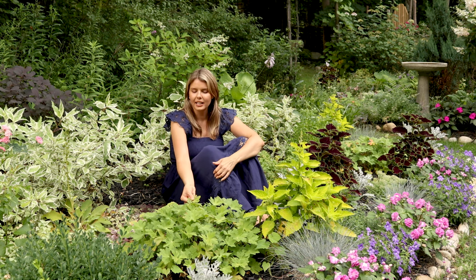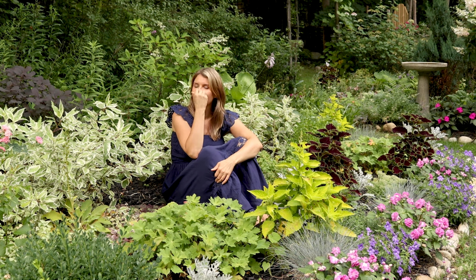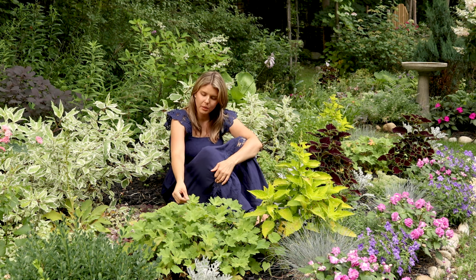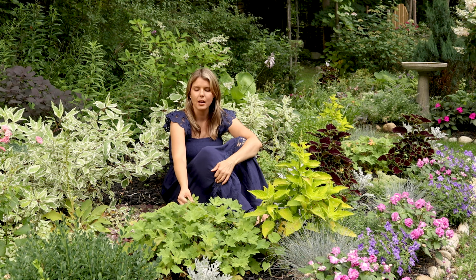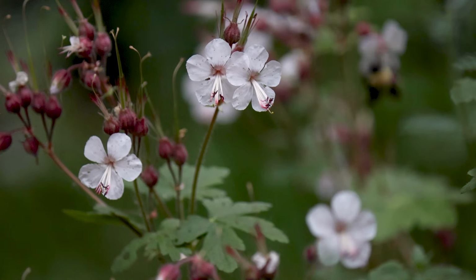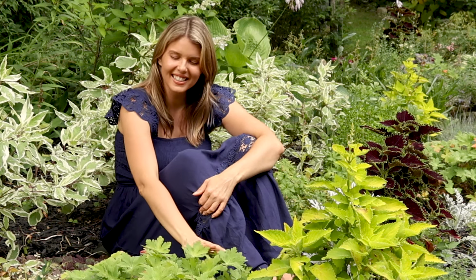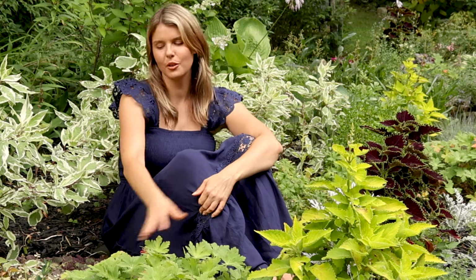Very wide leaves, on the fuzzier side. But the best part about them is the way that the leaves smell. I have talked about this ad nauseum, but I absolutely love the smell of the geranium leaves. This one in particular is just incredible. It has a very beautiful lemon blossom scent. Very peaceful. I'd say everything about this plant is peaceful. It smells so soothing and relaxing, and it's got such a lovely peaceful mounding habit.